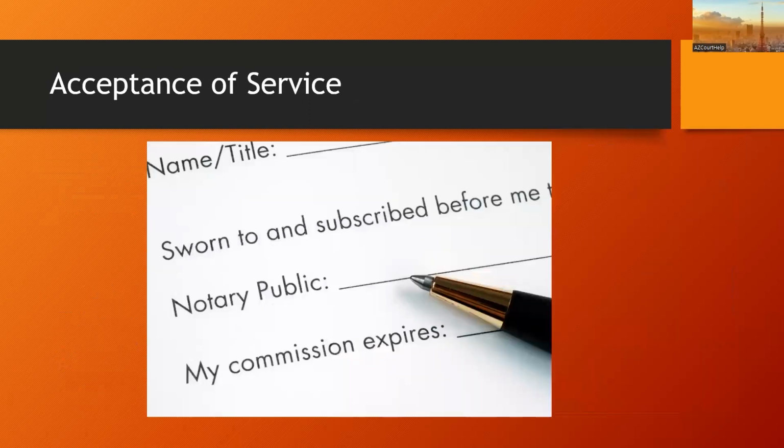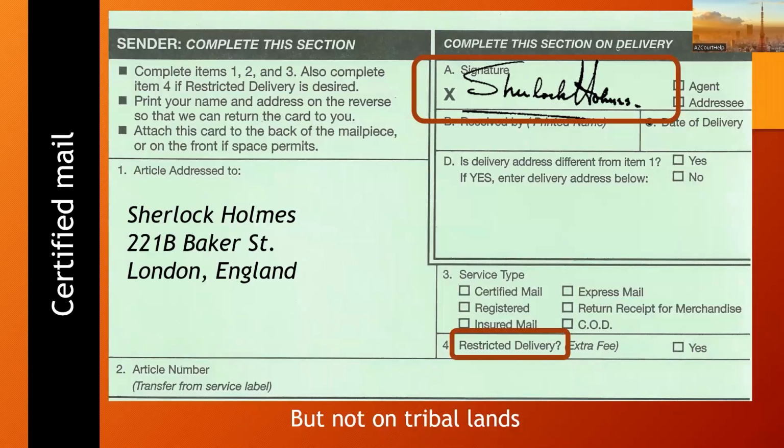Your second option for serving the other person is a free and easy way to serve. If the other person is willing to sign a form in front of a notary called the acceptance of service form. And this form basically just says, I got a copy. It's probably going to be longer than that, but it boils down to, I got a copy. It doesn't say I agree or I disagree, just acknowledges that they received that copy. So if they're willing to sign that in front of a notary, this is a free and easy way to get them served.